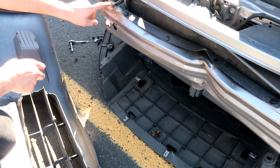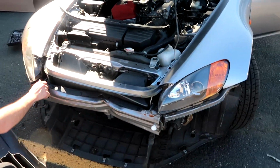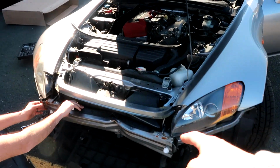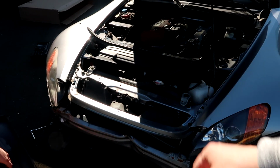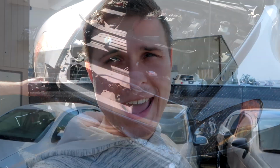Yep. Curious how much a new reinforcement bar is. Look, guys, the reinforcement bar did its job, and it didn't go towards the radiator. And with that, we are done with the S2000. We cannot clearly complete it because of the reinforcement bar. I mean, we just can't sell it like that.